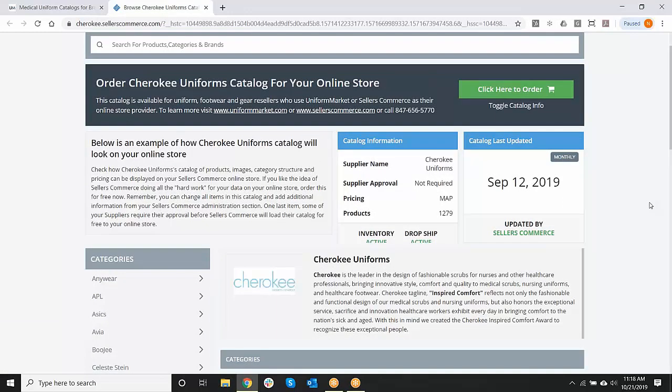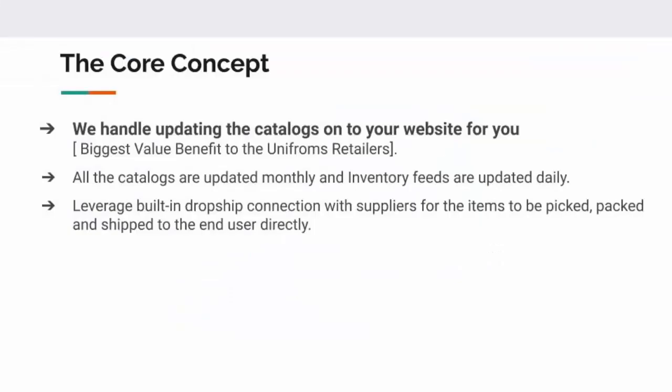So with our brand syndication, we handle updating the catalogs onto your website for you. There's nothing you need to do. Our catalogs are updated in the medical marketplace once a month. Those vendors also give us daily inventory feeds. So should a retailer prefer to have the ability to not have back orders, they can then turn the vendor's inventory on. We also have a dropship connection.